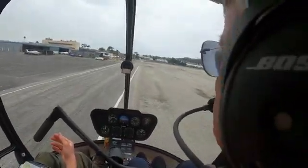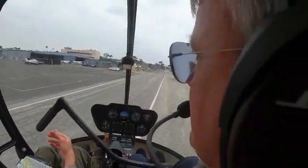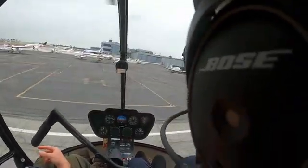Yeah, the second one. You can pick whichever one you want, it's going back in the hangar. Pretty sure it's going back in the hangar. I have to look at the schedule, but I'm pretty sure it's done for the day. Yeah, this one's a little bit nicer, there's not a little tie-down spot right in the middle of it.